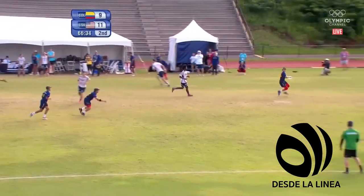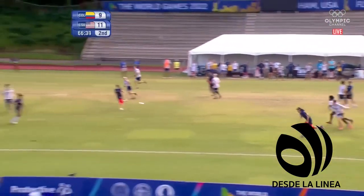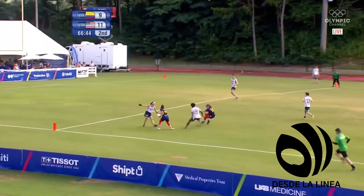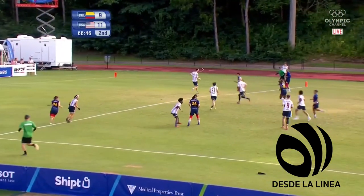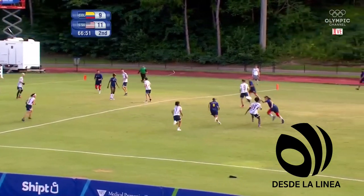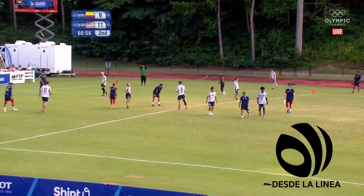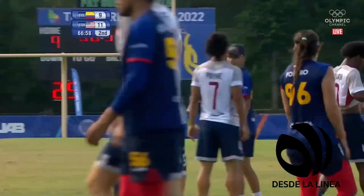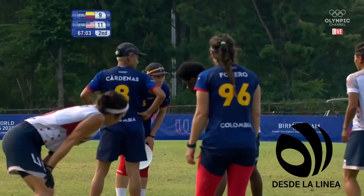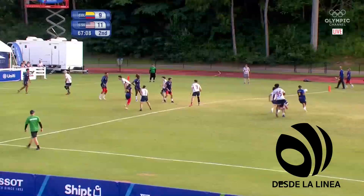Ferrero gets it back. Simón Ramírez continues. Ramírez downfield. Colombians looking very aggressive. Ferrero. Simón Ramírez cut back. Ramirez again, chance to break here for the Colombians. It's been called back. You see Cardenas putting on a cap there, maybe slightly disturbed by the sun, or else just to confuse the opponent. Simón Ramirez being called a travel.